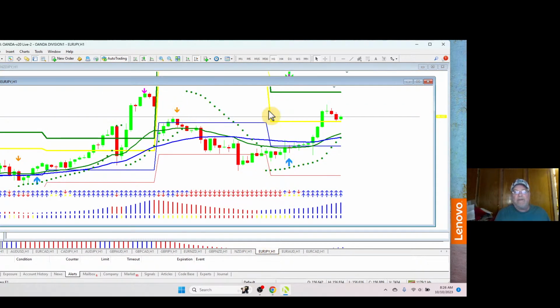Euro yen filled in its gap and it's sold off a little bit. It did close above a daily resistance, and this could be a target above it for the day, which would take out that previous high, which was a sell, and it sold off. And this could sell off a little bit more, turn around, and then punch back up to here.